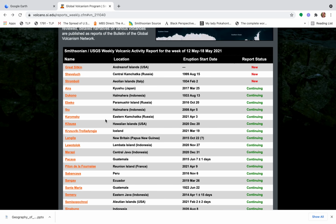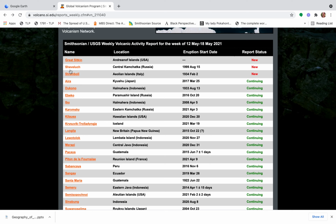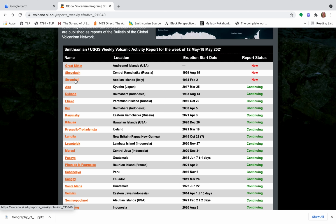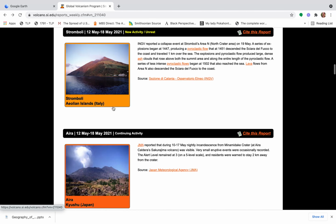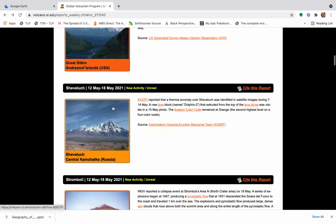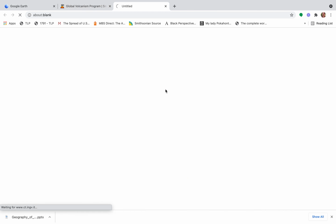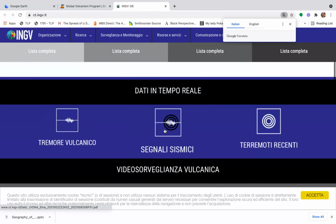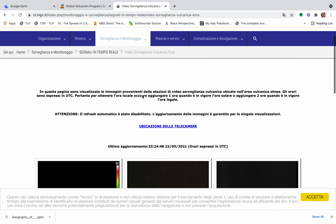Where did it go? Oh my goodness, I just had it. Italy. That's Stromboli. That's another one. I didn't mark it on there. It is erupting as well. Oh wait, here's. Okay, where's Mount Etna? Well, let's see. Oh, there's Etna. Okay, I got there somewhere.